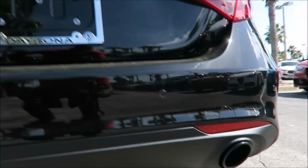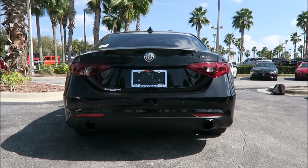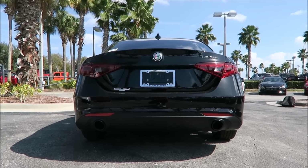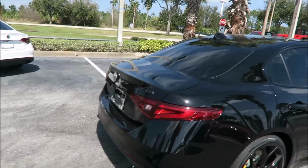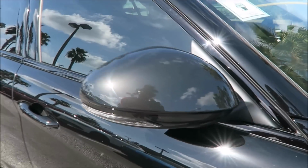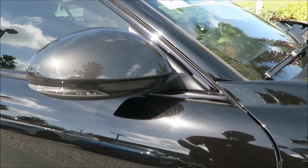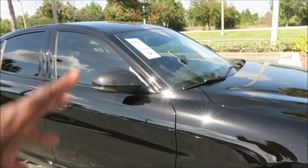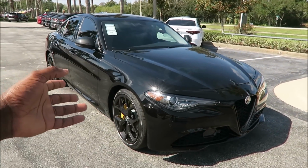All right, so it does look really good with the blackout package, especially on a black vehicle. And I think it looks exceptionally good when it's the Alfa black over the Volcano black, only because the Volcano black is such a metallic sparkly black that the two don't really mesh too well. I mean, even with the dark finish for the caps here, you can tell it's not the same black as the actual paint job, all right? This is a glossy black. Now, if you had the metallic black on here, you would definitely be able to tell the difference. So I think this is the best spec if you're doing the black on black look with the Alfa Romeo Giulias, just because they look a lot better together.